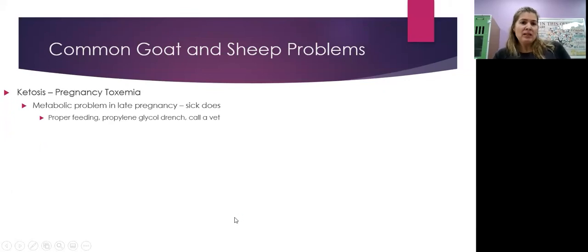Ketosis is pregnancy toxemia. This, again, we talked about as their bodies change, so do their dietary needs, okay? So this is metabolic, meaning a dietary problem in late pregnancy. So late pregnancy, she's going to look really sick, dozed. She's going to be in a corner. She's not going to want to hang out with everybody. She looks bad. She looks like she's pouting. She's just off in a corner by herself. She looks very sleepy. Okay.